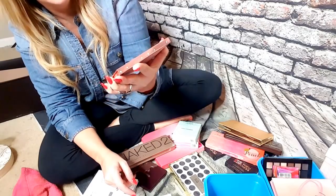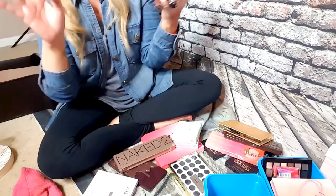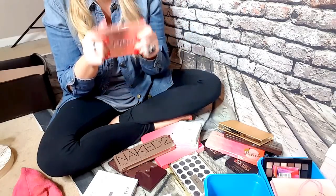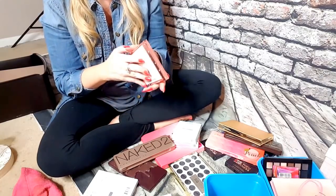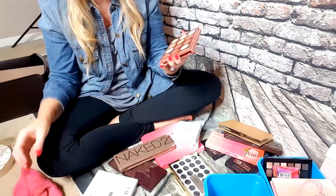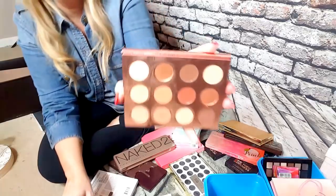She sent me some makeup products from ColourPop. I've never tried ColourPop until she sent it to me, and I was hooked. It was like, oh my gosh, where has ColourPop been all my life? It is so affordable, and I did a comparison video, you guys. I compared this to the Tarte Tartelette Toasted palette, and you guys, this is a dupe for that palette.